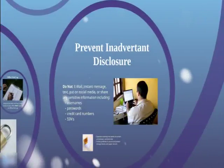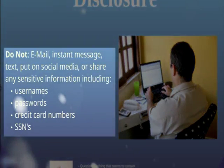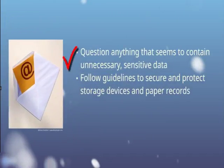We may not know it, but the information we pass on through emails, texts, or social media could contain sensitive information. Do not email, instant message, text, or put on social media any kind of sensitive data, including usernames, passwords, or credit card numbers. Question anything that seems to contain unnecessary sensitive data. And follow the guidelines for protecting data storage devices and paper records.